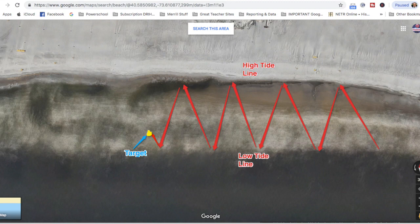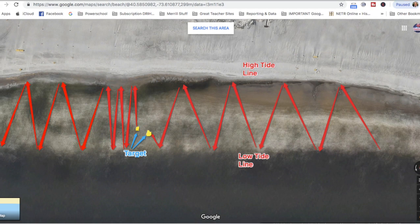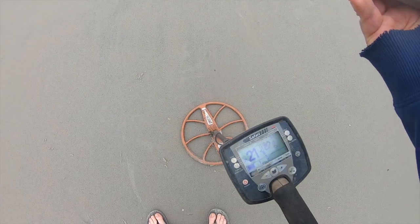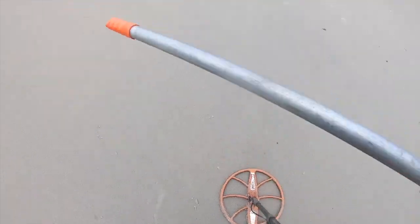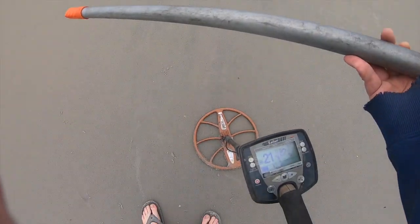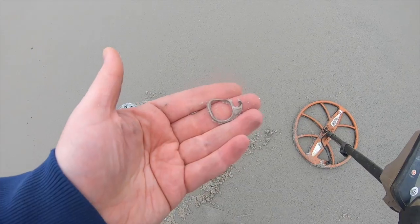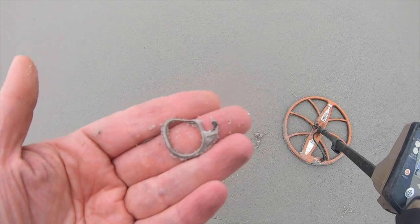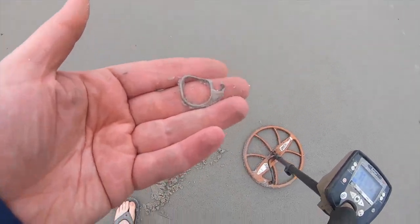So what I did from there was I tried narrowing up my range for going back and forth, but I just found nothing. So I widened it once again. But then... This is almost always a pull tab signal, but being that we are at a dredged beach, I am going to dig it. Let's see what we have here. Yep, it's a pull tab, but again, let's follow the rules. We spiral out. Let's do that and see if there's anything there.